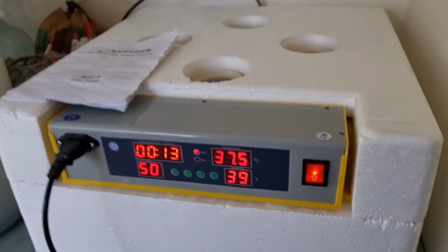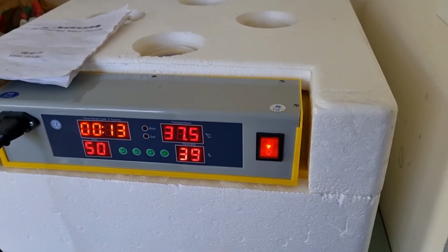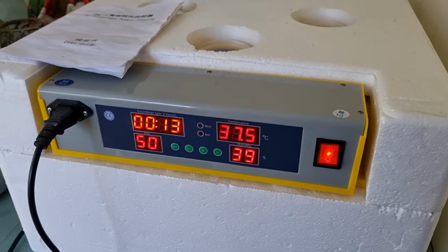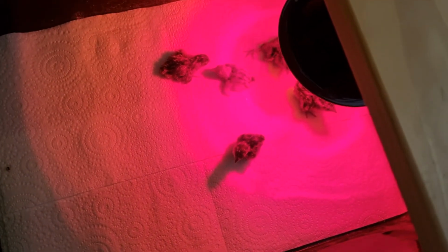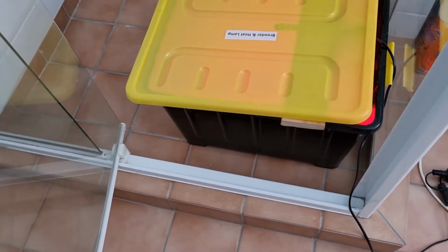So, Monday lunchtime, she's warning because the humidity's too low. So I'll take out who's hatched, I'll top up the humidity, and then we'll seal her back up. So we've got 6 out, and the incubator is back up to humidity, and back up to speed, so hopefully we'll get a few more.